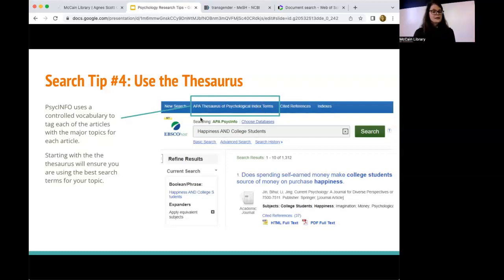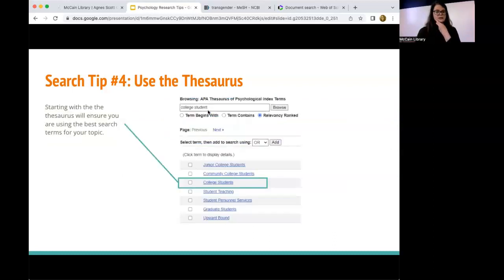Notice that when you're in the database, it's going to be listed up here. And when I click on that, it's going to open up a list that gives me a new search box. So here, before I was looking at college students and happiness. Right now, I just want to look at the concept of college student and see what kind of terms are available. I put it as relevancy rank, and this is the list that appears. So these are some alternatives, but it does look like college students is a standard term that's used. It could have been undergraduates. So this is helpful to see that this is an appropriate term.